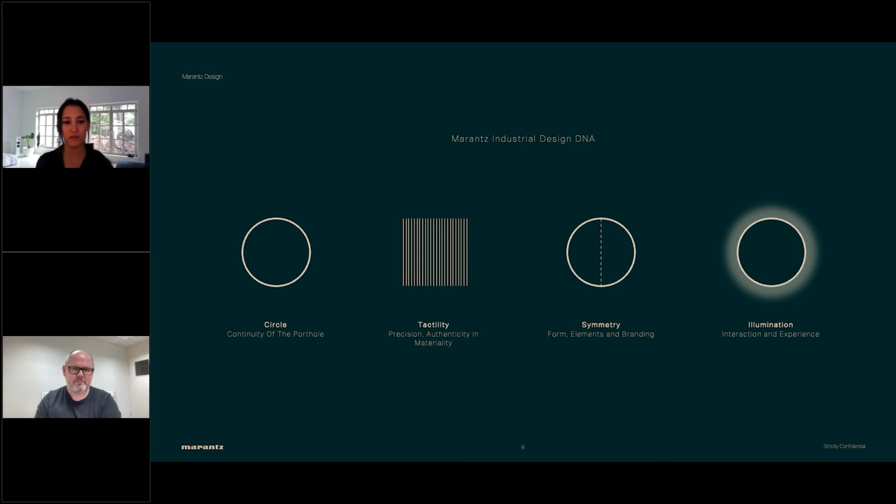Circle is representing the iconic porthole we have in our previous heritage amplifiers that carries over to today and also to the future and how it evolves. We will see a great example of that with the Model 10 from the 10 series collection. Tactility is all about precision, authenticity in materiality, craftsmanship. We basically celebrate the material, and we are very honest with that. And whatever we do is really adding contribution to the sound quality. Symmetry informs elements and branding. The symmetrical approach has always been part of Marantz design DNA. If we look at the previous amplifiers, you will see that the branding always stays in the center.